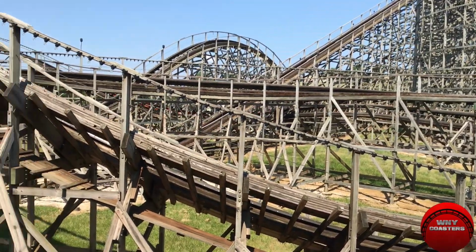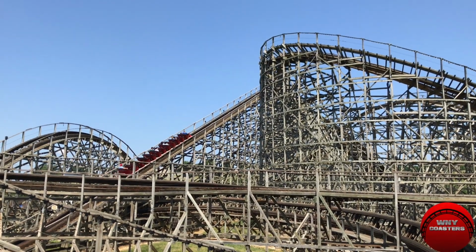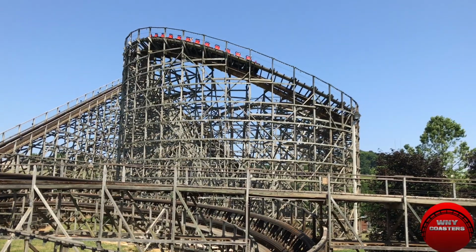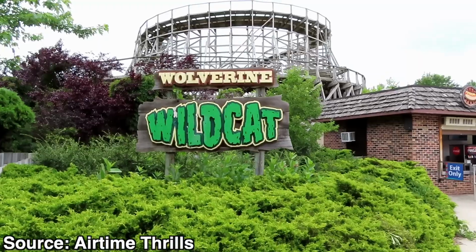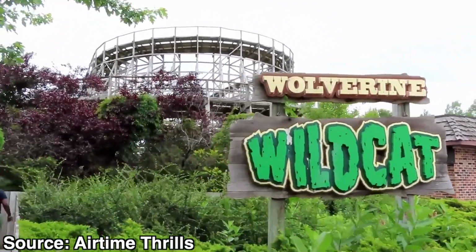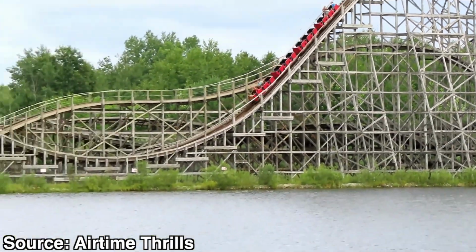The coaster is also having one of its trains being taken apart mid-season, which is also very odd, but I don't see this being a deal breaker here. The coaster that I think it will go to is Wolverine Wildcat at Michigan's Adventure. I initially didn't really consider this coaster because I never thought Cedar Fair would give Michigan's Adventure something like this, but it actually makes a lot of sense when you think about it.